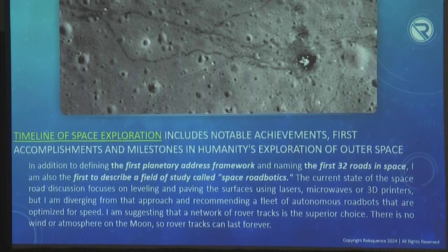And as I said, I was not able to find anything like the planetary address framework. The only thing I can find in the literature is technology that's used to pave a road, like lasers, microwaves, 3D printers. So I'm not only claiming the first roads in space, but I'm also claiming the definition of something called space roadbotics, which nobody has talked about up until now.